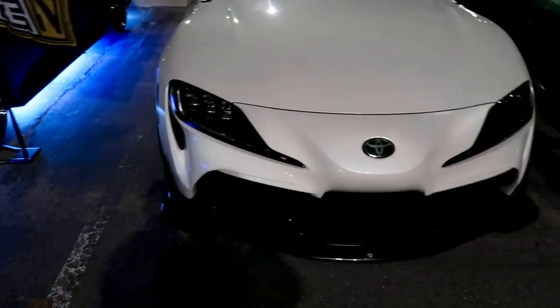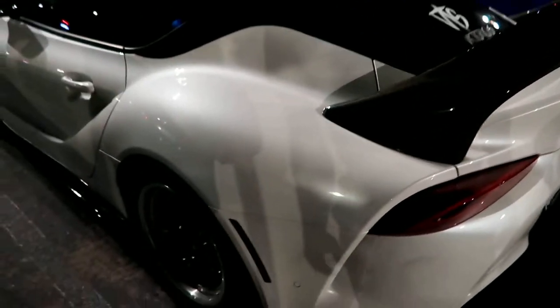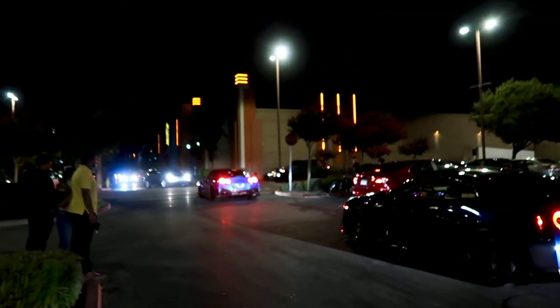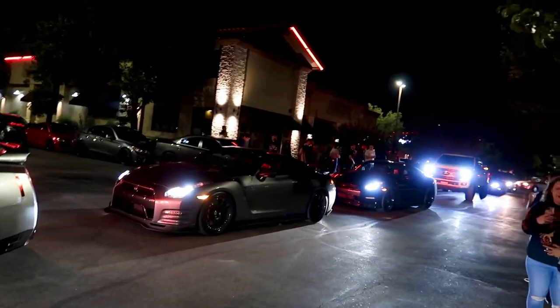Yo, this is Ron's car. The new rat. It's not yellow anymore. What? Damn, he actually did it, bro. Why'd he do it white? I have no idea, but it's fucking nice. Damn. Literally GTRs and GTRs, bro.